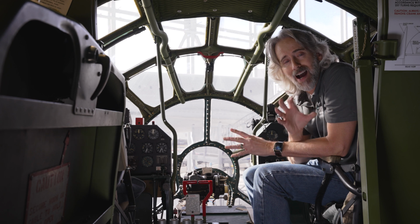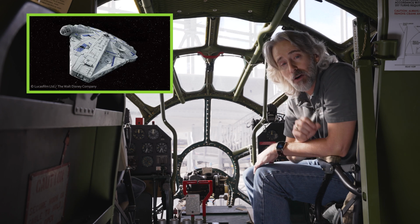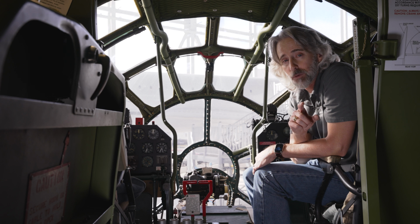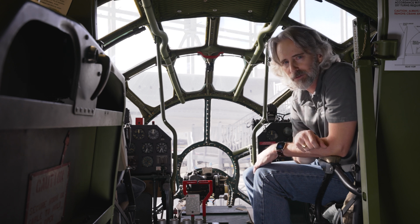One of the most iconic ships in the Star Wars saga is the Millennium Falcon. Now, the Falcon started out as a standard Corellian YT-1300 light freighter, but Lando Calrissian and Han Solo made some serious modifications to make the Falcon the speedy bird she was.